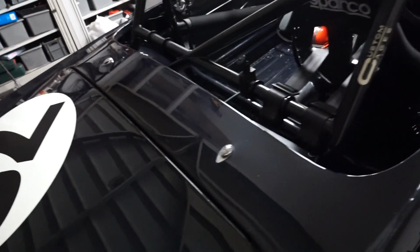And then round to the side here, this is all fixed as before, and waiting for a final polish. Hopefully we'll have Steers Detailing over on Friday to go through that with me.